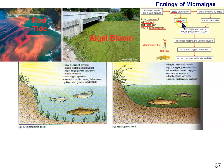And the algae live, the algae die, the algae decompose, microbes decompose them, and those microbes use up all the oxygen in the water. So the dissolved oxygen in the water decreases. And there are animals that live in the water that rely on that oxygen. Fish have gills to extract oxygen from the water, and if the dissolved oxygen decreases, they don't have enough oxygen to breathe, and they suffocate. So we see fish die-offs in aquatic ecosystems, ponds and lakes, as a result of eutrophication.